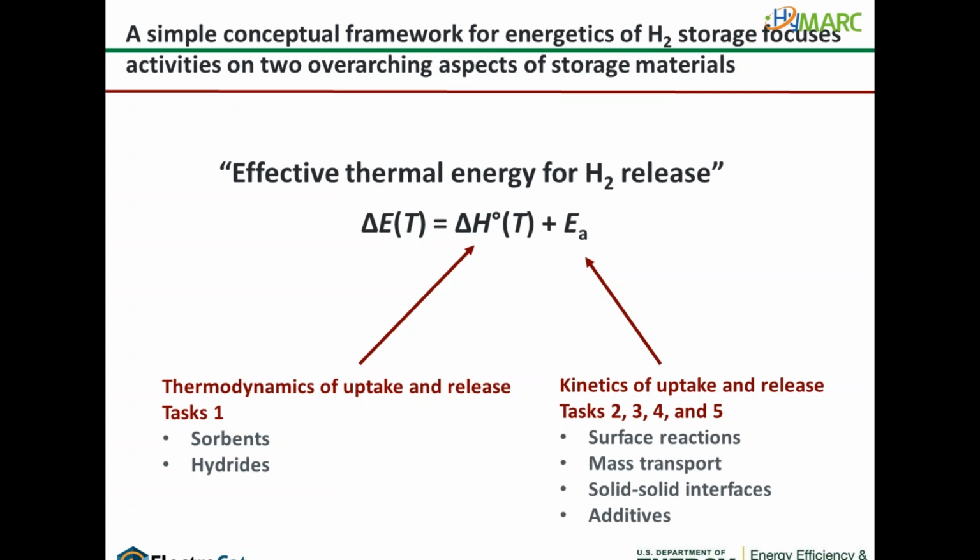So one thing that I want to emphasize here is that in the past, the storage synthetic development has really focused on the thermodynamic aspects of storage materials, either the heat of adsorption for an adsorbent or the heat of desorption and then reabsorption by a metal hydride. But we've come to recognize that we have to consider kinetic issues as well. So in a kind of conceptual framework, we're thinking about the effective thermal energy for hydrogen release from these materials, which basically breaks down the research activities in HyMARC into two pieces. One is the thermodynamics of uptake and release, and the other is the kinetics of uptake and release.